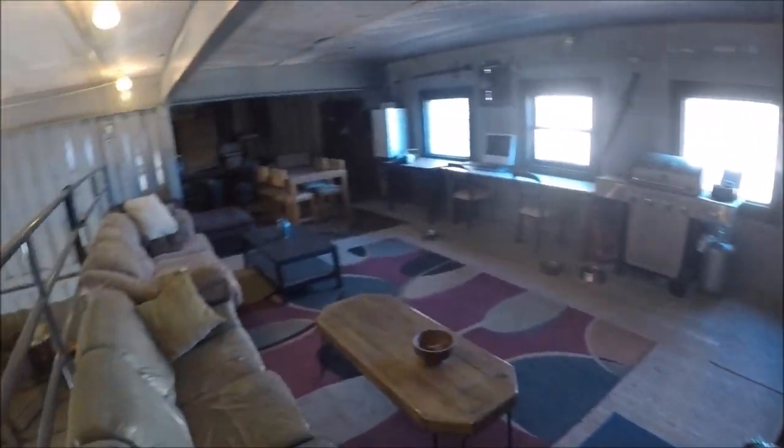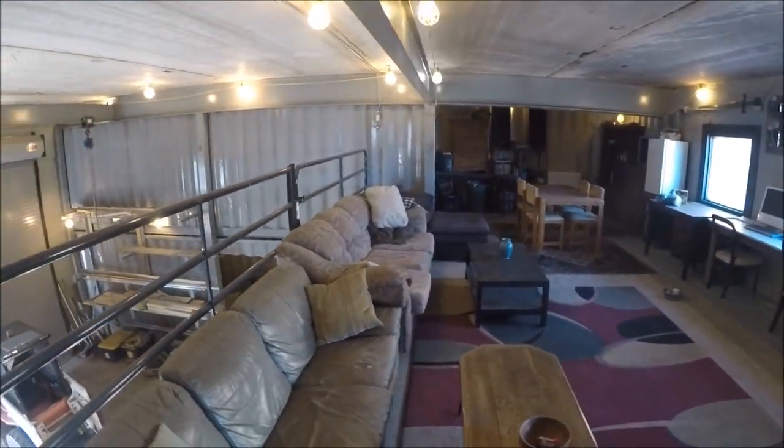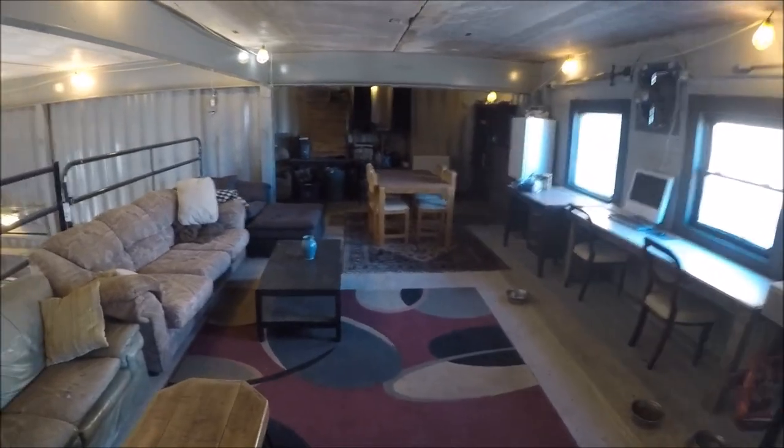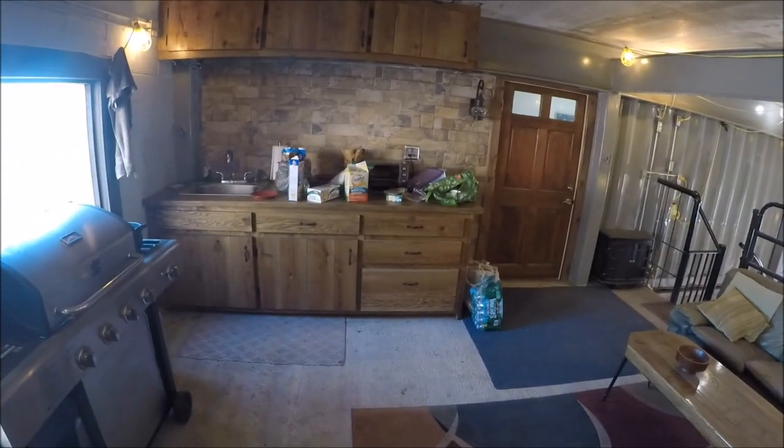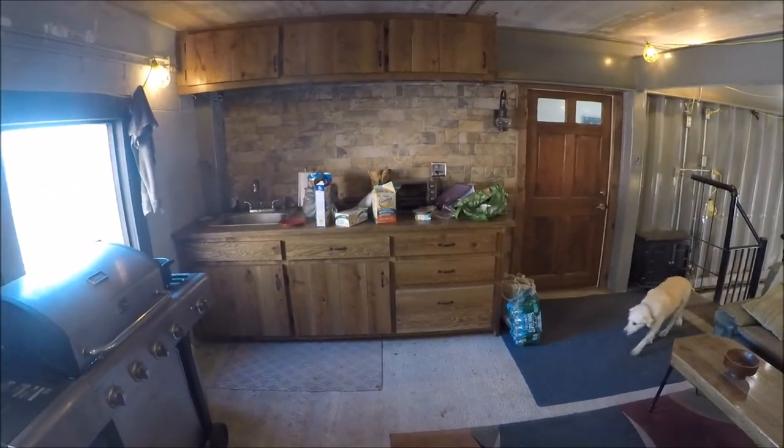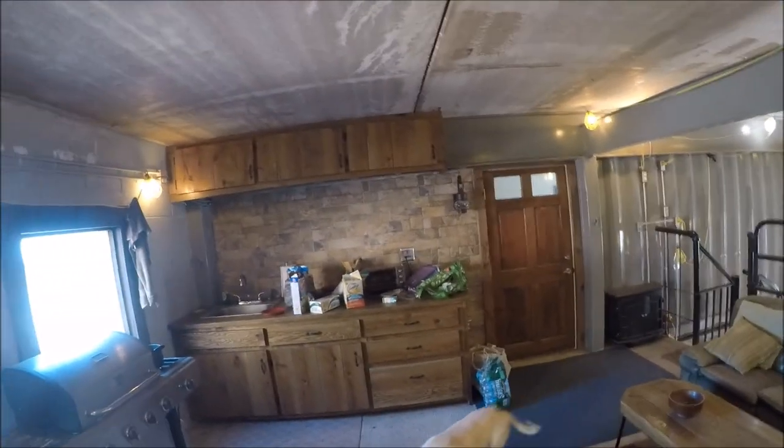Here we are on the second floor. Excuse the mess right now, but this is kind of like the living room, kitchen area. Some nice oak cabinets my neighbor and I built. All oak right from this property. Just kind of have storage out this way.